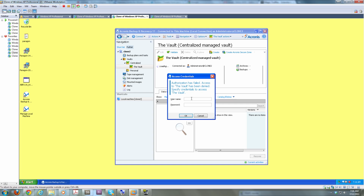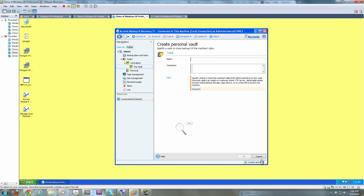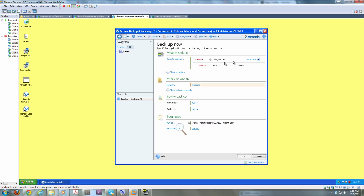Here we go again. Clone 0. This is the problem with not having a Windows server, I believe. And of course the Windows Server version, you know, that costs $2,000 or $1,500, whatever. Alright, so we have the centralized thing here. What can we do? Well, we don't want to create another vault. We want to back up the damn computer. This is a major issue here. And it takes a lot of time to learn how to use it.